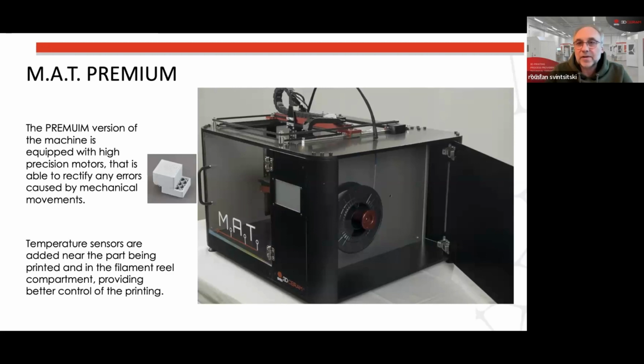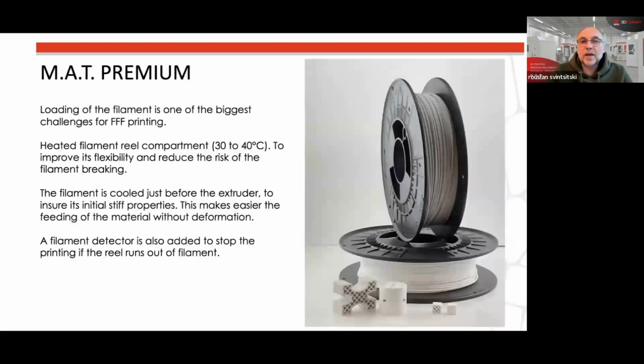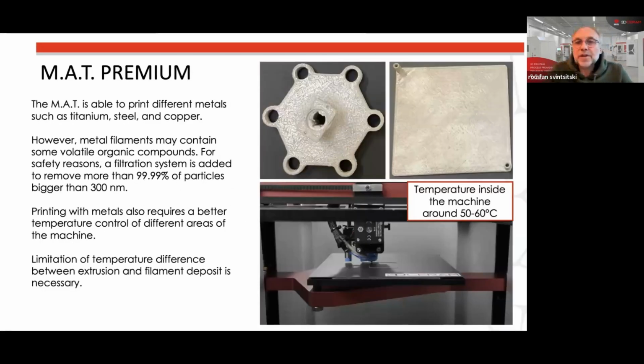We also have more temperature sensors inside the chamber, because we can preheat the chamber for the printing of some metals, for example. Preheating of the filament is critical to avoid any stoppage, because again, the filament we use is highly loaded, with more than 50% ceramic powder. So for feeding, we need a soft filament, but stiff enough to go to the extrusion head. Some materials can generate noxious pollution during the printing, especially stainless steel, for example. To deal with this, we equip our machine with filters, which remove about 99.99% of particles bigger than 300 nanometers. This is required for printing metals, if you want to do both ceramics and metals printing.